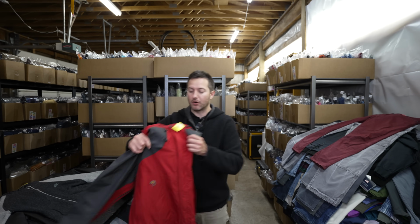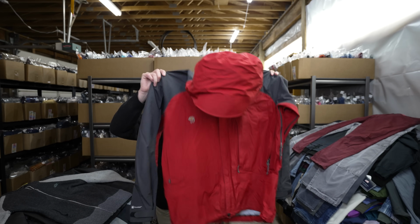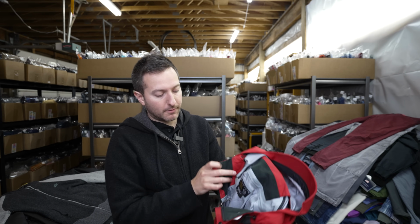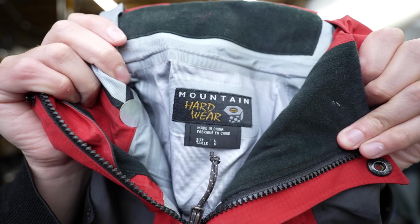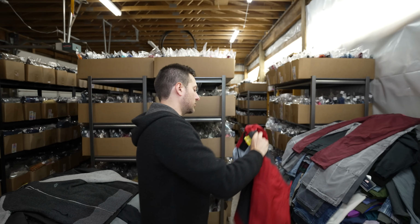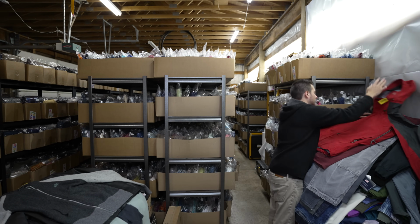This is a Mountain Hardwear windbreaker, kind of a rain jacket. Mountain Hardwear is just a good outdoorsy brand that I find all the time. If you're not familiar with what the tag looks like, that's what it looks like. I'm loading up on jackets. I'm still selling jackets. This is a good size large. So really nice shape, good condition. Should at least go for $20 plus shipping.